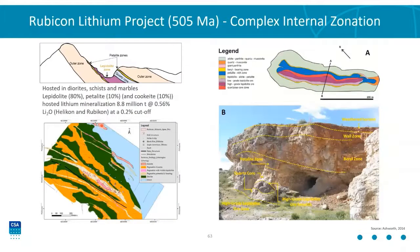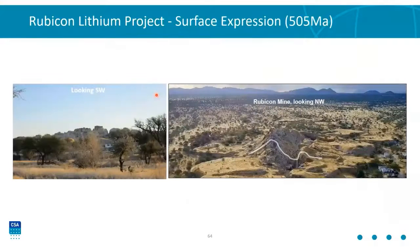If we look at Rubicon, quite a well-zoned pegmatite. The resource was 8.8 million tons at 0.5% lithium oxide at a 0.2% cutoff, and the mineralization was largely lepidolite, petalite, and some alteration materials in the form of cookeite. Its surface expression was quite prominent and quite an easy thing to find. And a lot of these pegmatites with quartz cores do stand proud and are often quite easy to find.